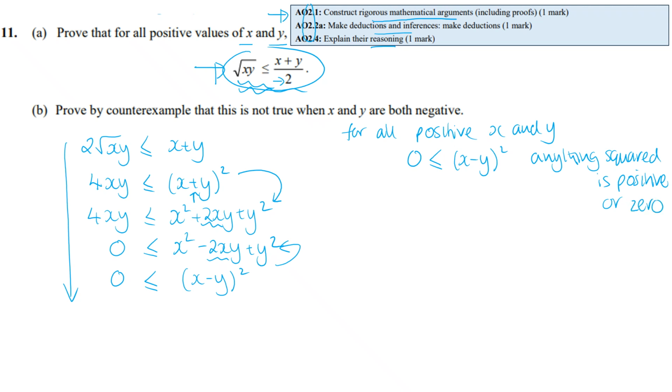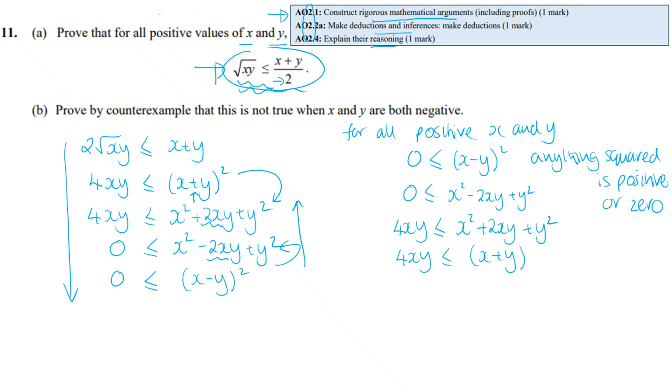So making a statement about what we're doing, and then we just need to work backwards up from this. So 0 is less than or equal to, squaring that out, x squared minus 2xy plus y squared. Then we need to add 4xy to both sides. 4xy is less than or equal to x squared plus 2xy plus y squared. And then we need to factorize the right. So that will be x plus y all squared.